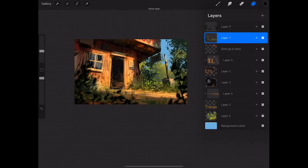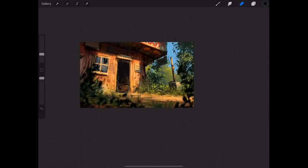I'm going back to my painting layer. I can lock the alpha here. Just want also some of that bounce underneath.